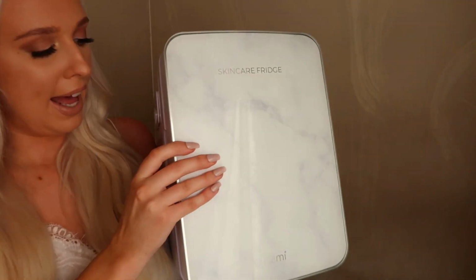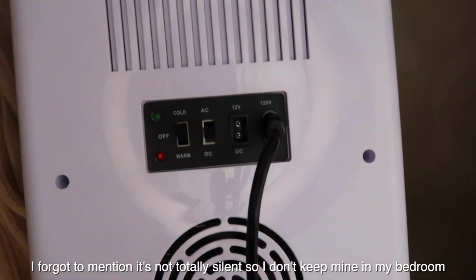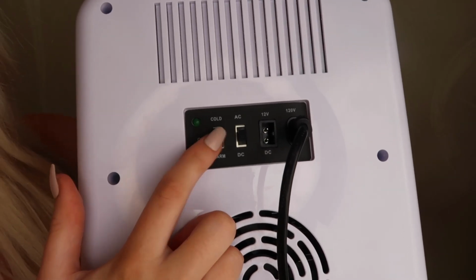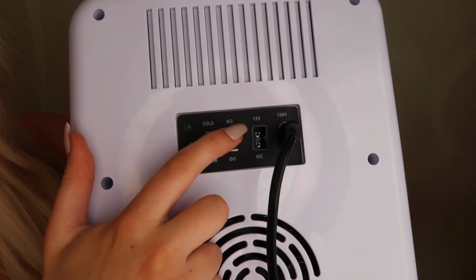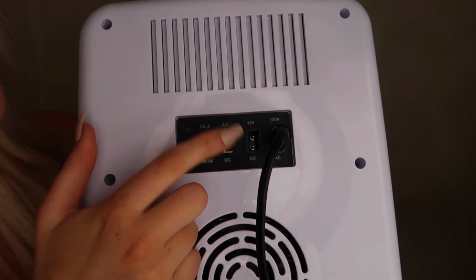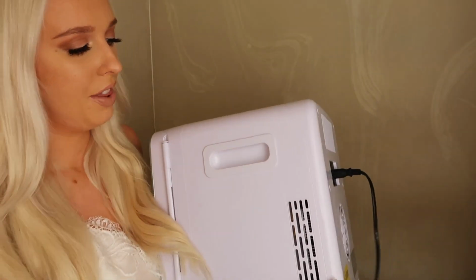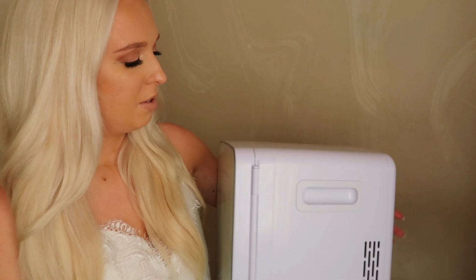And then on the back, you've got a couple settings right here. So you can actually put it on cold or warm. So cold would be AC, and then warm I believe would be DC. I've never used warm, but yeah, in the middle though is off. So you have the option of having it cold or warm, and I think that's just perfect. Like the best of both worlds, honestly.